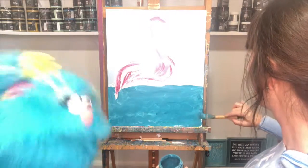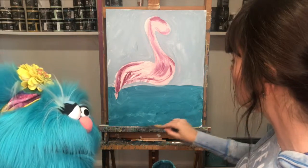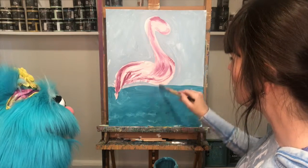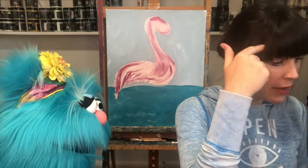So is the bird in the water or on the beach? I thought it was on the beach. Standing on the beach, but I have to make some sand right here, and then I've got to give him some legs here. That's kind of how I'm seeing it in my mind, but if you decide to do yours differently, that's okay. You got to use your imagination. So this is how I'm seeing it.